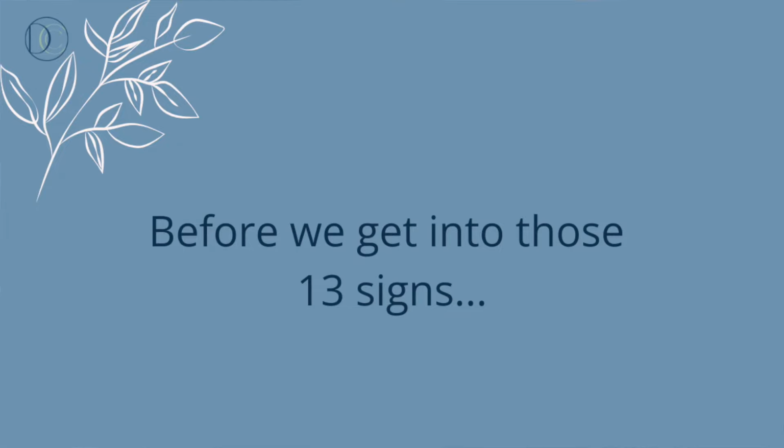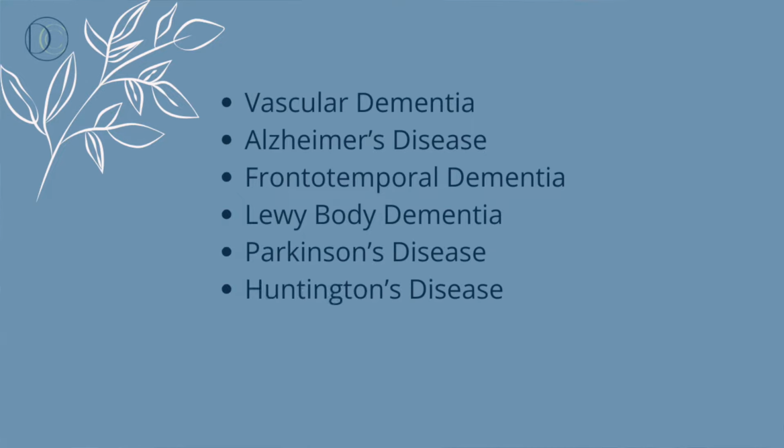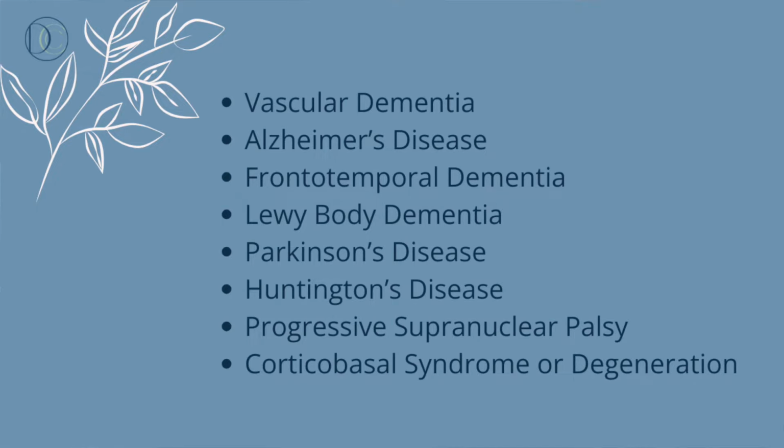Before we get into those 13 signs, it's really important to know what dementia really is. So, what is dementia? Well, dementia is really just an umbrella term that is used to describe many different types of diseases that affect the brain and the symptoms that go along with all of those brain diseases. So, some of those brain diseases that are really considered under the umbrella of dementia include things like vascular dementia, Alzheimer's disease, frontotemporal dementia, Lewy body dementia, Parkinson's disease, Huntington's disease, progressive supranuclear palsy, corticobasal syndrome, and many others as well.